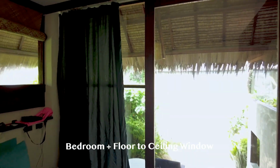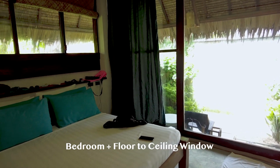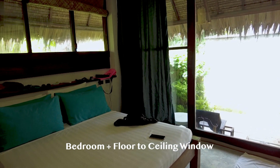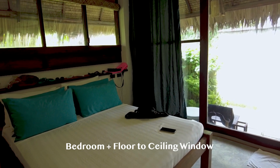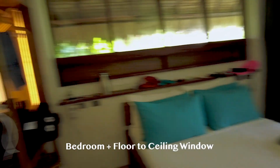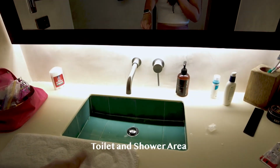It has AC. And I like the thoughtfulness of the design. Para siyang efficient. It's quite a small room, to be fair. But I think everything fits for us. And then in a separate, there's the sink area and the mirror. And then dito yung banyo. And then this is the shower area. Open the shower area.